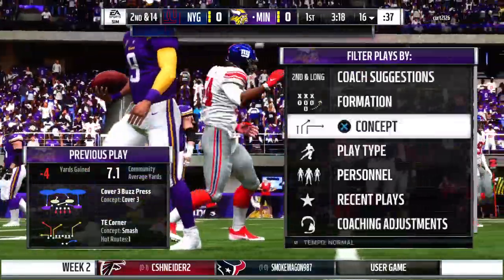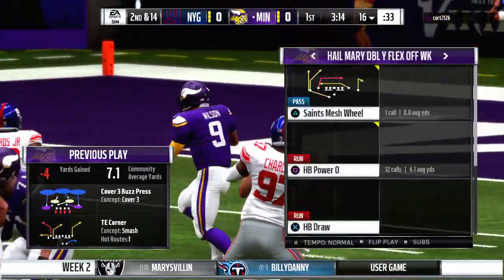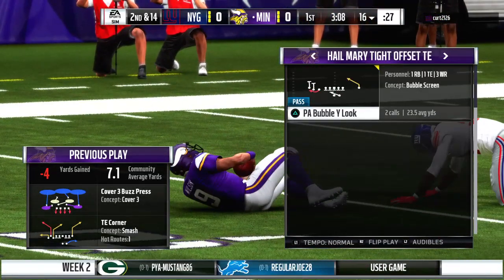Dante Hightower able to drop him for a loss of 4. Well, the pass rush has been a real strength of late. They know how to get after the quarterback. Absolutely. 4 sacks last week. That's their first one here.